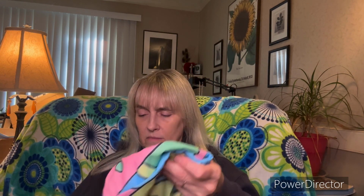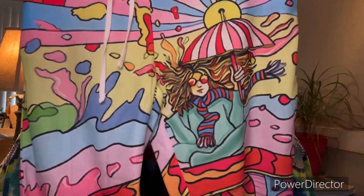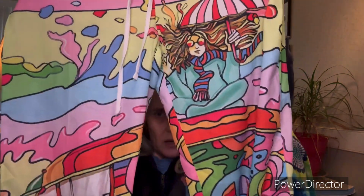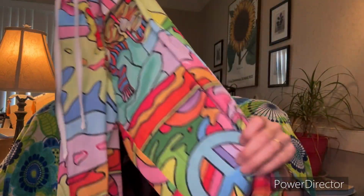Let's see. The next thing I got is a pair of lounge pants for someone, which are pretty wild, very, very 60s funky. I love all the colors. Colors are really funky. I love the pattern. Look at that bus. Funky bus and the peace sign and the woman with the wild hair. Didn't she have wild hair? Yes. And yeah, I just think these are so cool. So anyway, I picked those up.